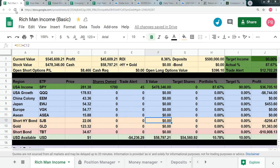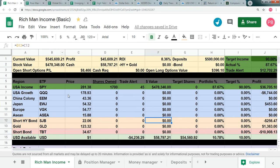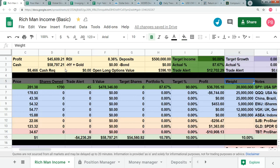So here we are in the rich man income strategy. Next, we'll cover how to hop into the poor man income strategy, doing the TBT. But let's just review the setup for trading the SPY. First of all, you have to go to your spreadsheet. Make sure you have a target income at 90%. That's going to allocate most of your capital to owning the SPY. And it's going to calculate how many shares of the SPY you can afford to purchase with your initial deposit.